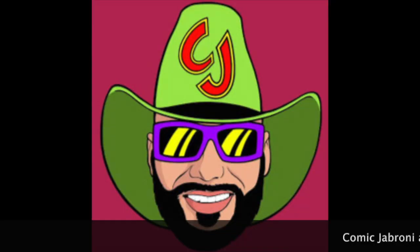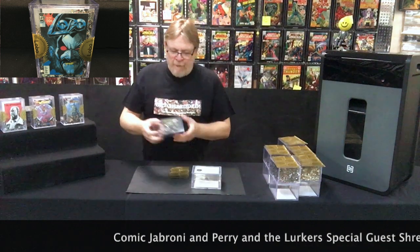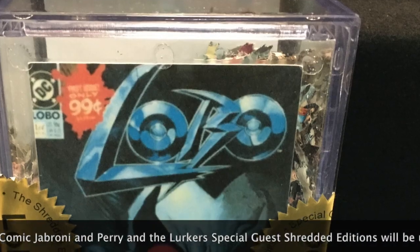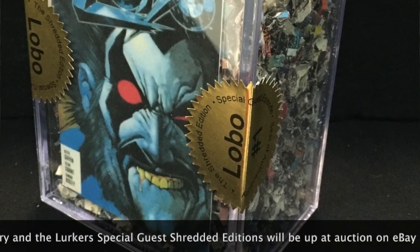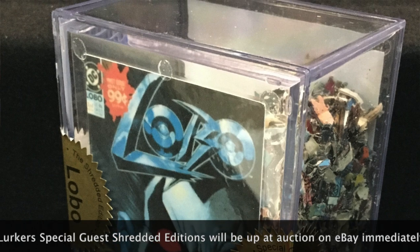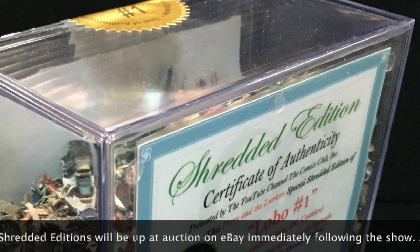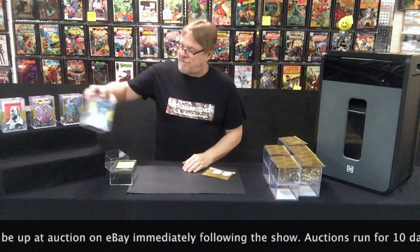Hey, comic fans. So there they were, Comic Jabroni and Perry and the Lurkers of Perry Comics, doing their own shredded editions. And when they did theirs, we did not have the picture or the seals or the certificate of authenticity signed. But now we have them together, and now I can put it all together for you so that it can go up on eBay after the show, and you can start bidding on these very special, one-of-a-kind shredded editions. And we have the seals that we'll put right on there. And these are our very first ever special guest editions that we've ever done. And we hope to do a lot more in the future. And this one is the one that's going to Perry himself.